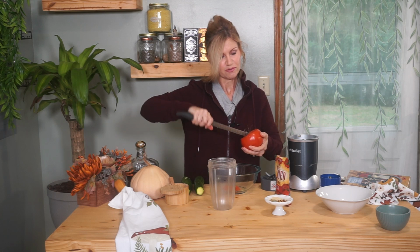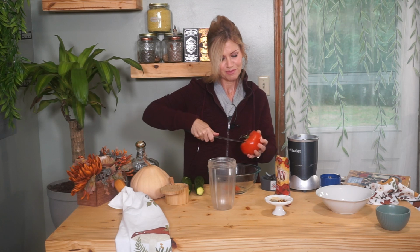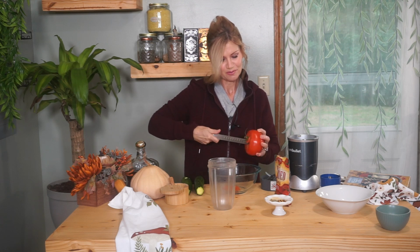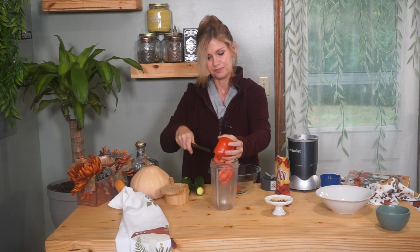And I don't know why I grabbed this bread knife, because it was handy. Like I said, it's been a long day, but it works. There we go. That's what I needed to do. Just get the core out of this tomato. I'm just going to slice it in quarters carefully because it's a very sharp knife, and into the blender.